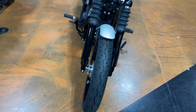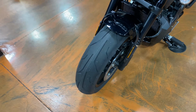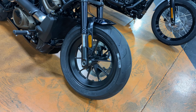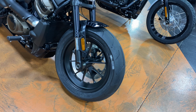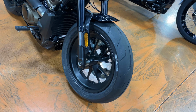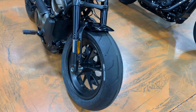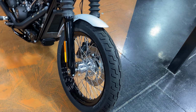So on the Street Bob, same thing. You get a single-sided disc. I don't know if we pointed that out on the Sportster S, which I don't hate that wheel, and I kind of like a dual disc, but I can appreciate that this is single disc and you can see that wheel a little better. It gives the bike a much better look. And after having test ridden that bike, this thing has plenty of stopping power. So I don't really see the single-sided brake being an issue.